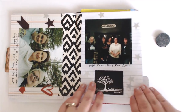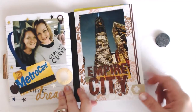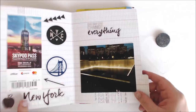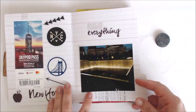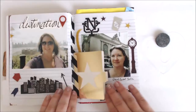Went out to eat with a whole bunch of fun crafty ladies. Then Betts and I went into the city and we had fun. We went and saw the Empire State Building. We went and saw all kinds of, oh, Empire City, not the Empire State Building. I'm sorry. Saw Ground Zero. We went down Times Square. We had all kinds of fun.